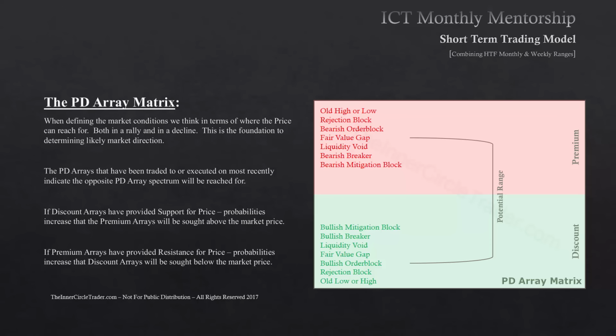So when we go through this process of eliminating what's available in terms of active PD arrays, we start from a monthly. What is the monthly PD array that we're most actively trading from? Is it coming off of a bearish order block? Okay, great. So what's the weekly discount array that it's going to be reaching for?